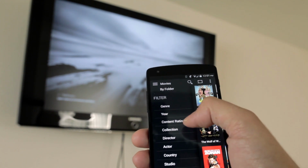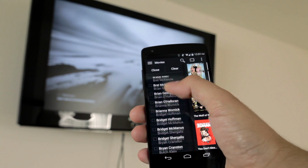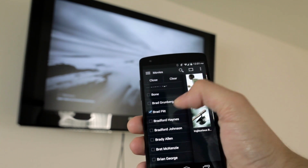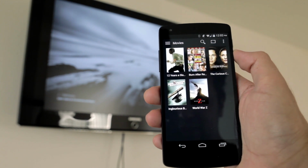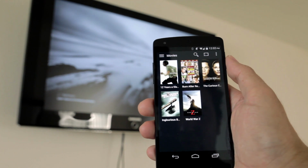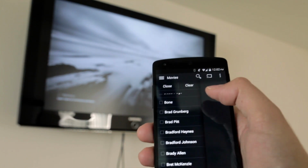So for example, if somebody came over and said, hey, Armando, I want to watch a movie with Brad Pitt, I would just have to find Brad Pitt, right there. And once I check mark that, you'll notice that it will only show me movies that Brad Pitt is playing in. So I don't even remember Brad Pitt showing up in World War Z. Now, again, if this information is inaccurate, that's where you would fix it. So you can go ahead and uncheck that.